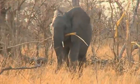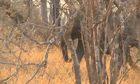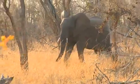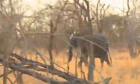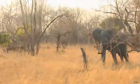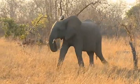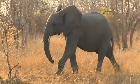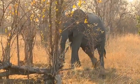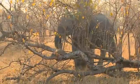Here he comes with his stick, carrying himself some lunch. Looks like he's going to be moving past us. Get into the shade over here so we can watch him come through. See that head up, ears out display? It's just a young elephant testing the boundaries, knowing that he's bigger than anything else out here.